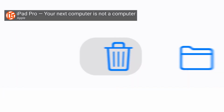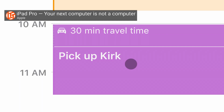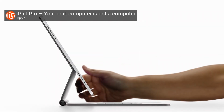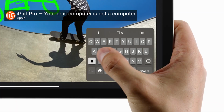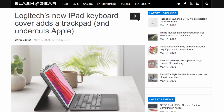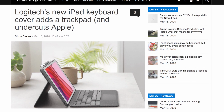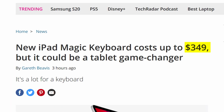But of course, Apple couldn't do it the normal way. The cursor in iPadOS will be a little circle by default, and will change depending on the context. So now you can use a trackpad with your iPad if you want to spend $350 for the attachment. Logitech has some cheaper models for the cheaper iPads, but in case you were worried that Apple was losing too much of itself here, there they are.